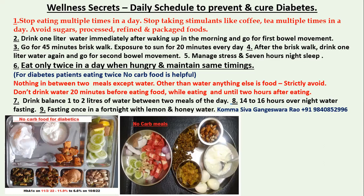Fasting once in a fortnight with lemon and honey water will further improve your insulin sensitivity and gut health, friend.